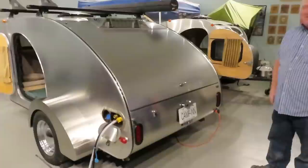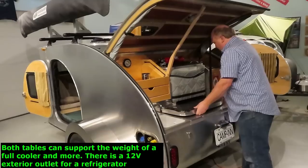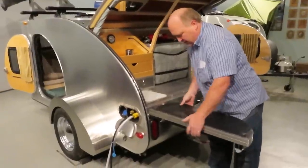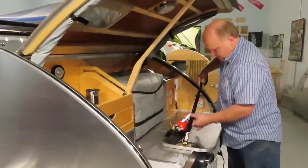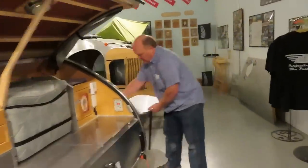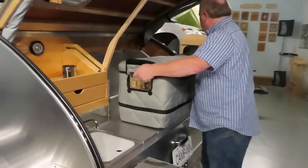Okay, so now, just pulled in, it's late at night, you're hungry, trying to make the border. Set up. So yeah. We open that up, stand up the leg, take this table out of here and attach it, a little support there. You have the hardware on the side. Leg height. Move our cooler out.